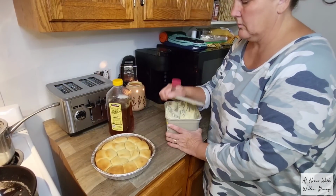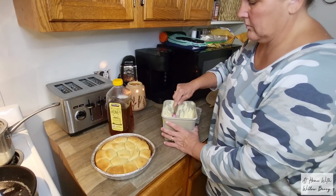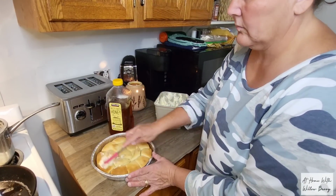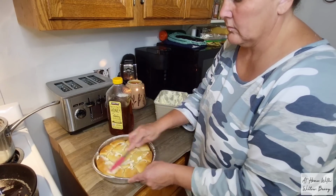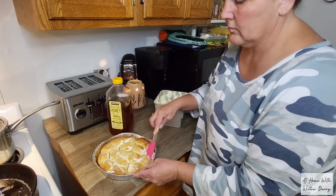Everything is finally starting to come together. The bread is now ready. We love these Sister Schubert's Parker House yeast rolls, especially with honey butter melted on top right as it comes out of the oven.